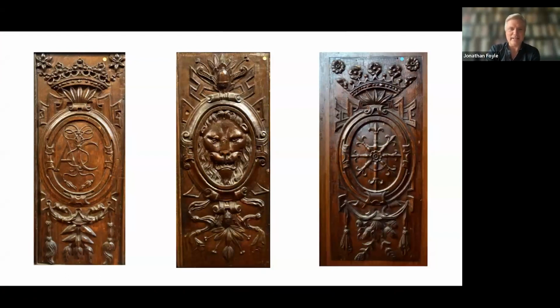They're nicely made, aren't they? A, C, and a lion's mask, and an escarbuncle, an heraldic device. Now, of course, if you're looking at an original and genuine object, heraldry does the heavy lifting. It takes you straight to the provenance, the patronage, and you can create a context from that. But who would these have belonged to? Well, I can see why AC starts to be a bit persuasive with a coronet over the top.